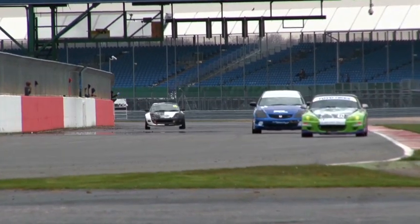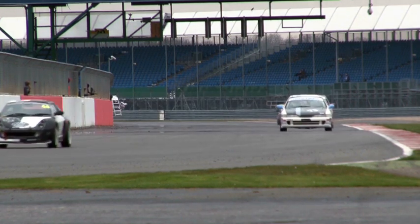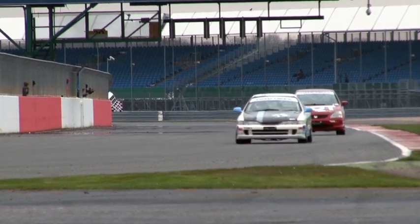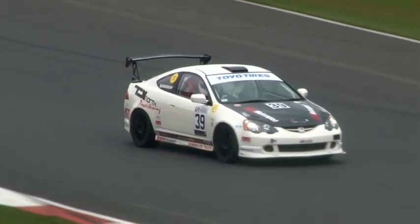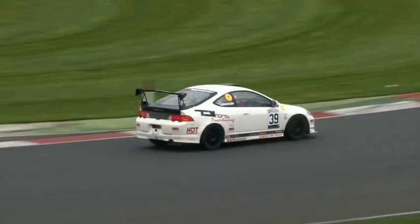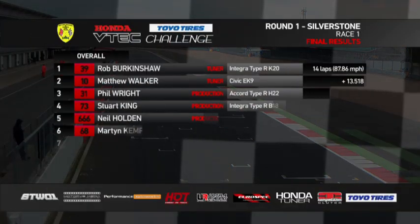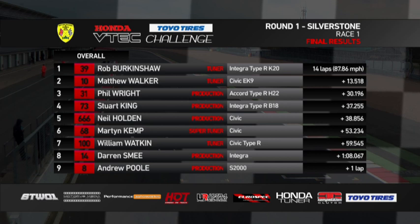Phil Wright will take third position. Matthew Walker was second. Paula Webb a lap down on the leaders, but a great race from Paula. There is Stuart King, who goes through as well. Stuart getting the better of Neil Holden, but it's the first race win of the year, the opener to Robert Birkinshaw. Matthew Walker in second. Phil Wright wins the production class from Stuart King and Neil Holden.